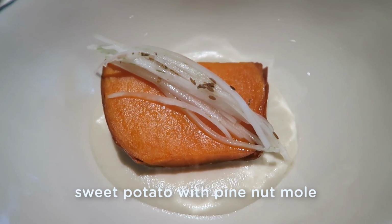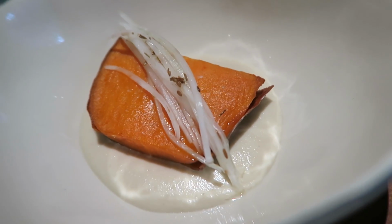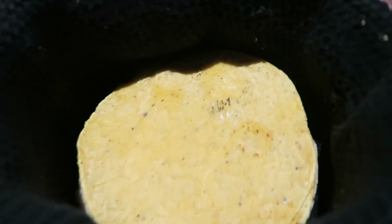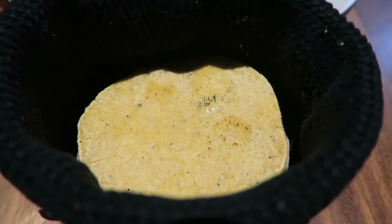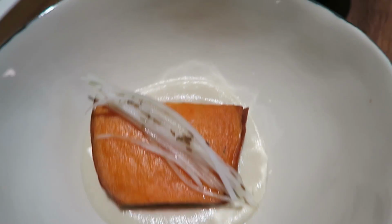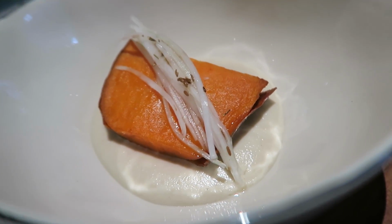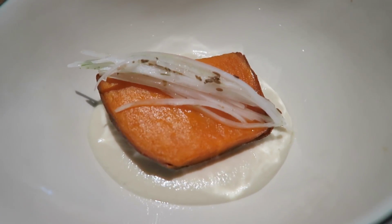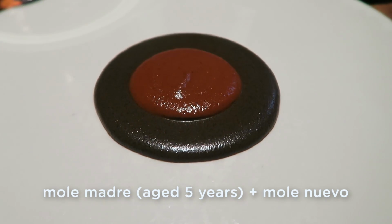The next course was a sweet potato, which was fried. It was baked and then quickly fried, topped with a pine nut mole, and then some sliced fennel, I believe, was on top. This was really good. It was served with homemade tortillas, so I made them into like little tacos, and they were the best tortillas I've ever had in my whole life.